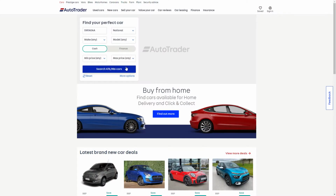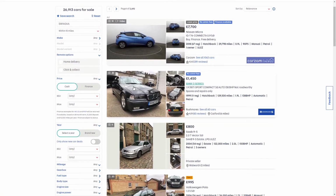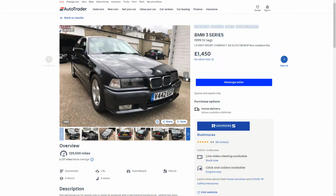Enter your postcode and select a distance you'd be willing to travel. If you really have no idea what car you want, select nationwide from the drop-down. This will let you see some super unique cars that will keep the initial search interesting. Now, enter the information from the list you made earlier into the relevant search filters and hit search.